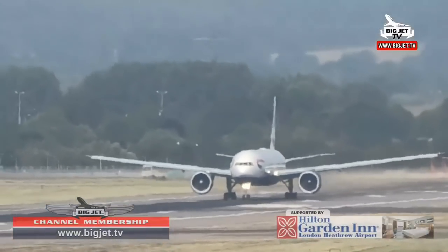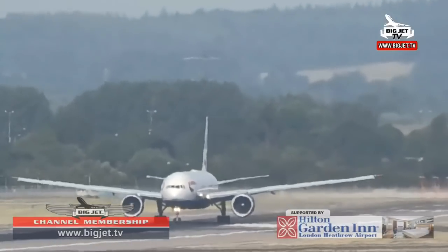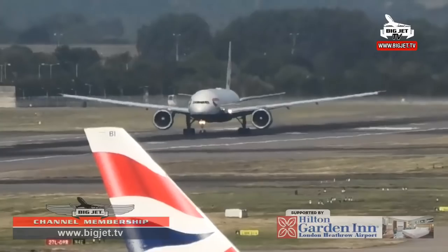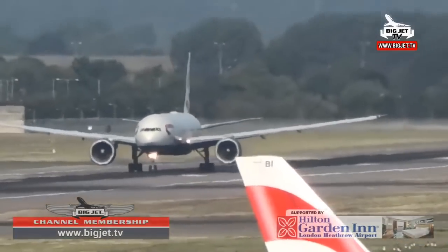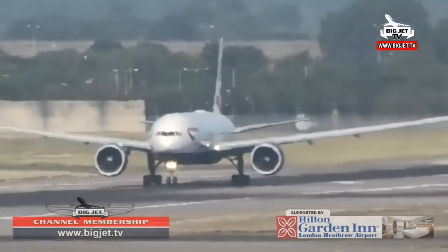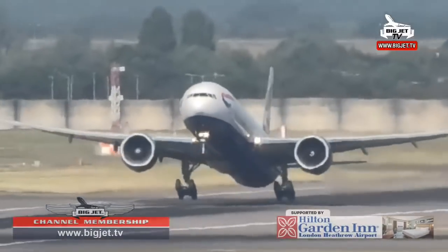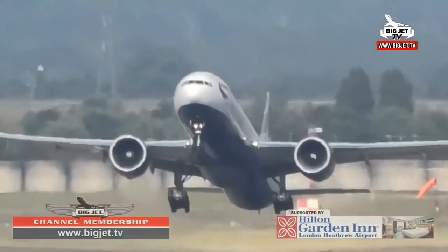Oh, hello. What was that? Flipping it. I thought that was an RTO for a minute. It was going so slow. Big old set of engines on the left. Wow, that's early.